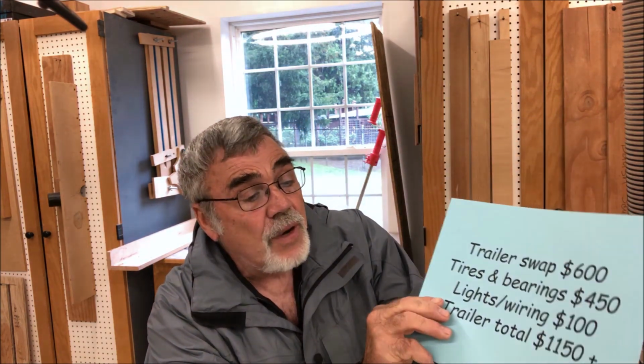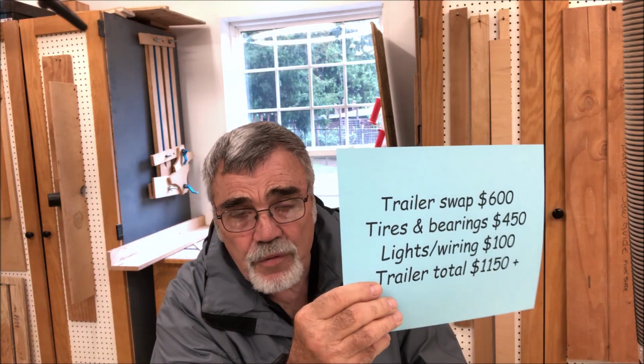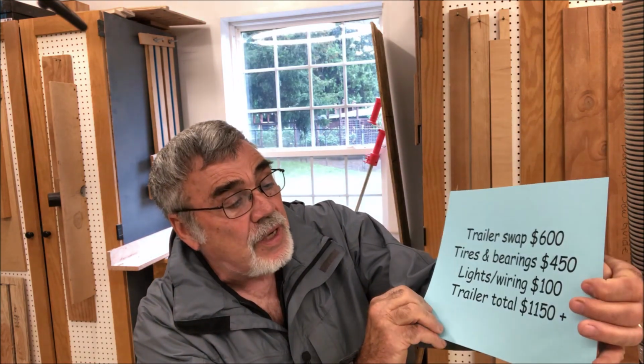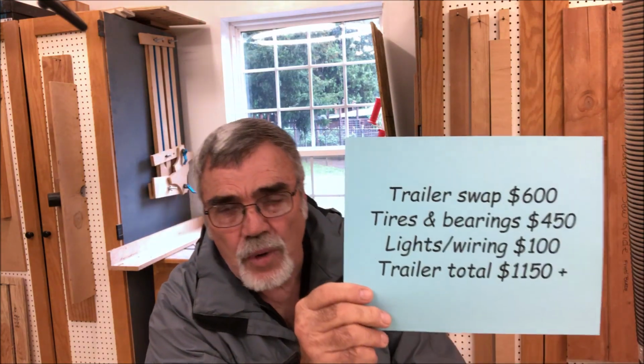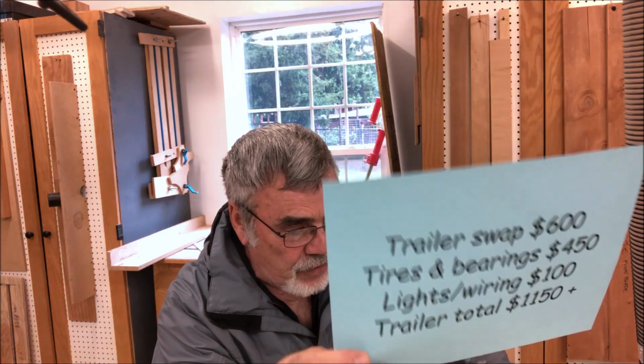We had to fix up the trailer. And the trailer needed new tires, not because they were worn out, but because they were 14 years old, and it needed new bearings. I painted the whole thing. I didn't include that in the cost. And what else went into that trailer? Oh, lights and wiring. You're going to do the lights about every 3 or 4 years anyway. So I was into it over $1,000 for the trailer.